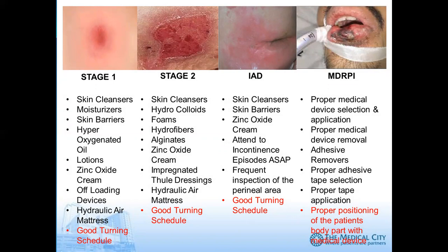And of course, your medical device related pressure injury, wherein it states proper medical device selection, application, removal, or how long it will take the patient. Those are the basic things wherein you don't need to ask the doctor from time to time because it's already an independent nursing action. Second, the dressings that are being advised are over the counter, meaning the patients themselves can buy it outside or buy it at the hospital.